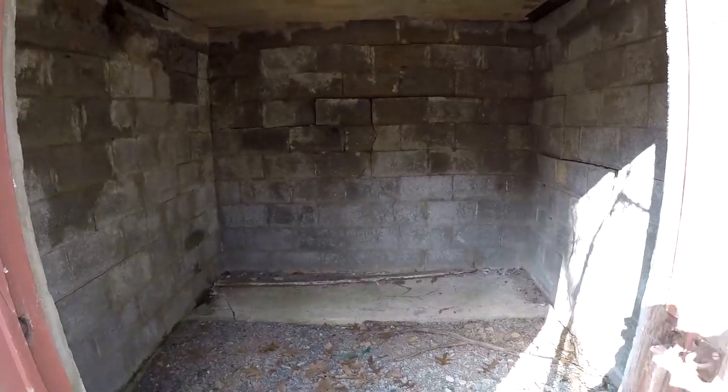There's not much in here. Old cinder block, I guess it's a root cellar.